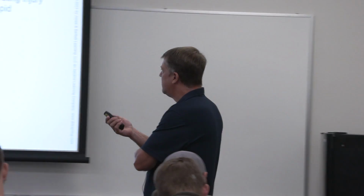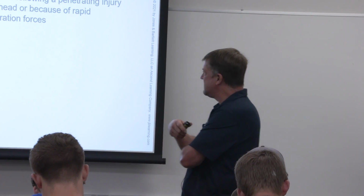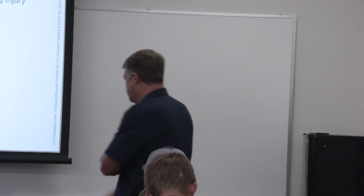So let's look at intracerebral hematoma. Now this is wow. Okay? We're bleeding not in the meningeal layers, like right in the middle of the brain. We have blood creating a blood-filled tumor inside the brain tissue itself.